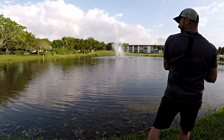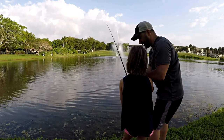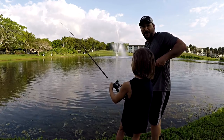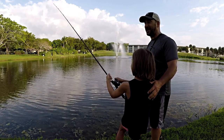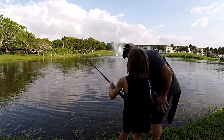Oh, Maya, come here. Maya, I got one. Yeah. Come here, hold on. Let's go ahead. Hold it up high, up high, up high, up high. Yeah, right there. Now reel. All right, guys, we got the second bass on of the day, and Austin joined us. We got Austin over here. Come on, let's see Maya catch it. It's a little one, but she got her first Florida bass. I think your first one ever.